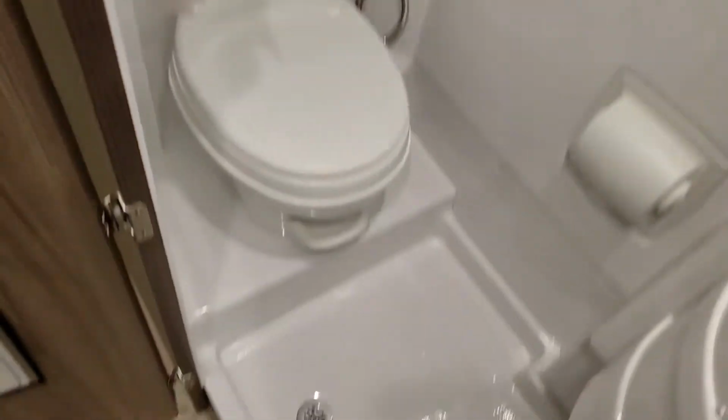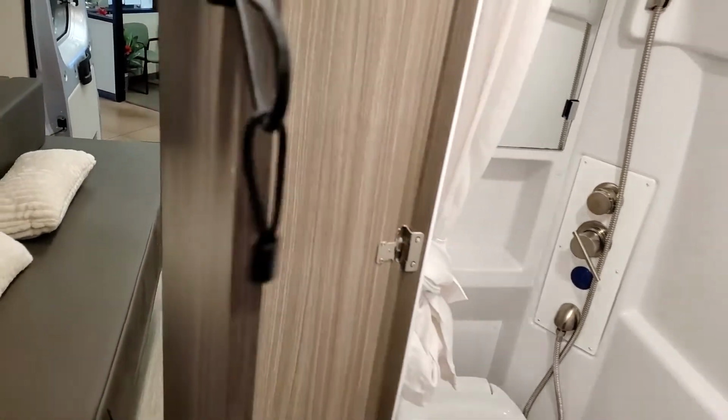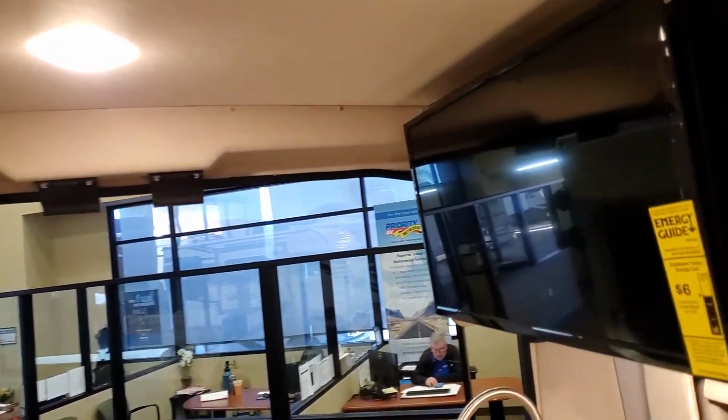Your toilet, shower toilet, what they call a wet bath. Magnetic doors to hold everything closed. And there she is. Jayco Swift.